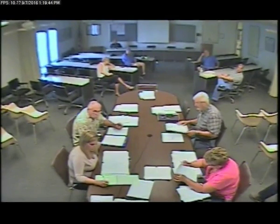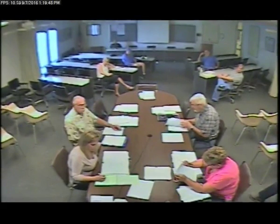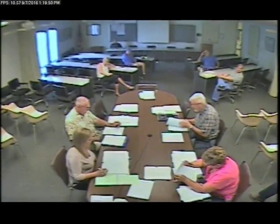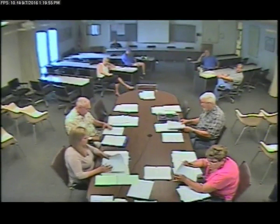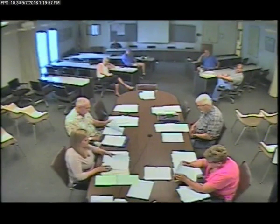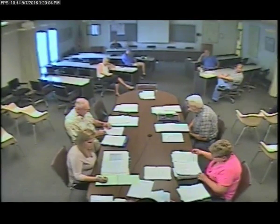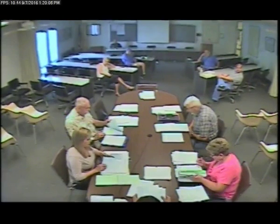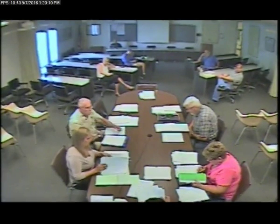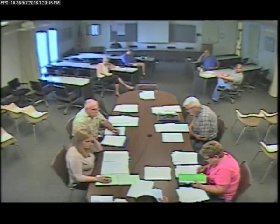Finalized leases. The reason they're back here again is because we neglected to specify on these leases what the dollar per square foot was. We did it on the Champaign Consortium, but we could not find anywhere in the minutes what we specified for these leases. I guess it was assumed that it would be the same, but it was never officially done.